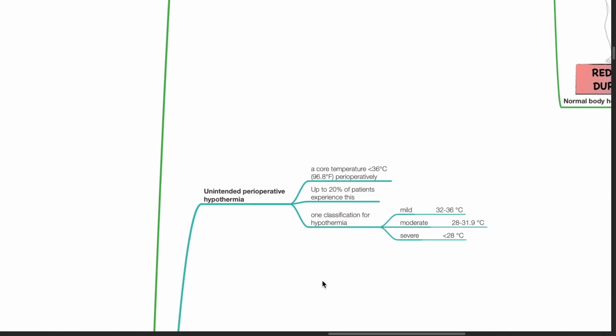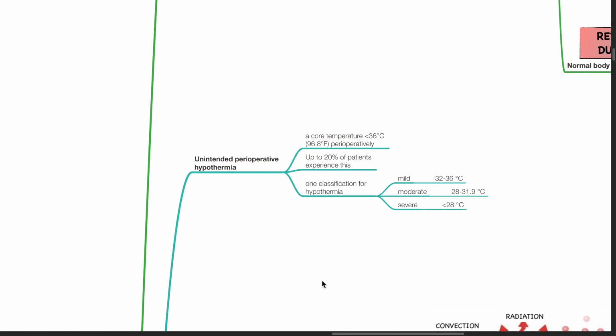Unintended perioperative hypothermia refers to a core temperature of less than 36 degrees Celsius perioperatively. Up to 20% of patients experience unintended perioperative hypothermia. One classification of hypothermia: mild hypothermia 32 to 36 degrees Celsius, moderate hypothermia 28 to 31.9 degrees Celsius, and severe hypothermia less than 28 degrees Celsius.